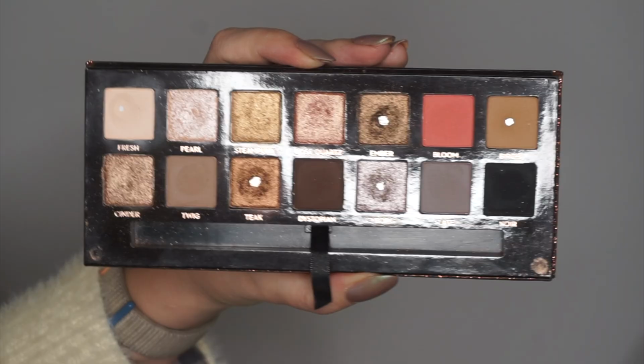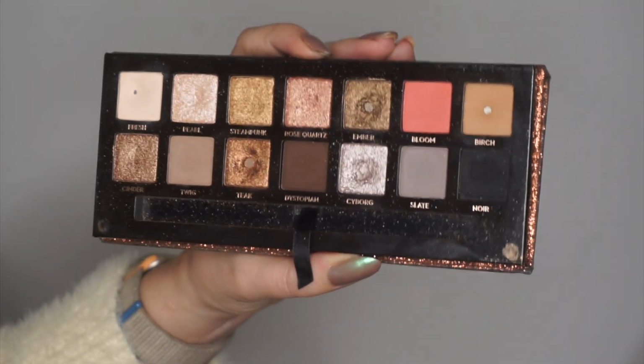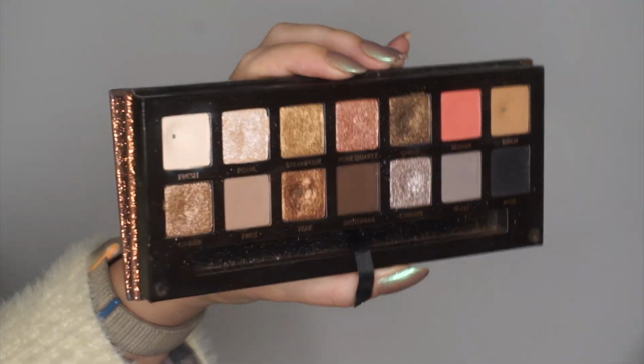So we're going to start off with Anastasia, and I have two palettes from Anastasia that I have not reached for yet, which makes sense because both of these are more wintry autumnal palettes. The first palette is definitely a winter palette. This is the Sultry palette, which is one that I think I'm going to reach for a lot in December or the end of the year when we get into the colder months.